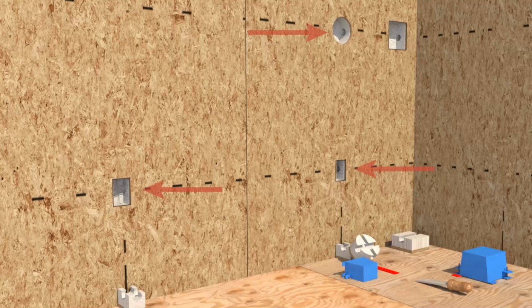Make sure that the drilled access holes are clean and completely clear of debris. Remove any debris from the electrical chase holes in the SIPs. This will make running electrical wire easier.